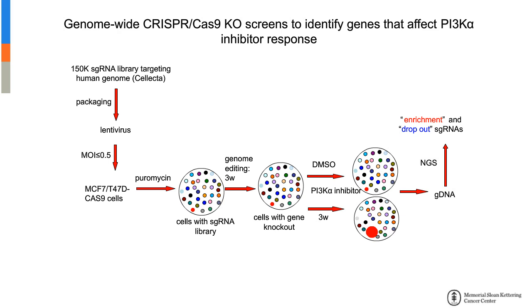Okay, great, thank you. Paul, we have a question for you. Does the DriverMap profiling technique also amplify long non-coding RNAs?